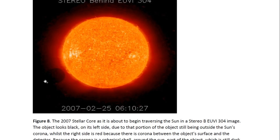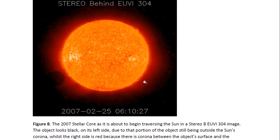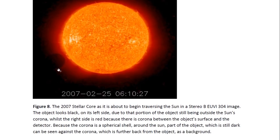This is the 2007 stellar core, as it was about to begin traversing the sun in the STEREO B EUVI 304 image. And you can see that it was entering the sun's corona here. You can see that part of it that looks dark can be seen against the background of the corona, which is of course a spherical shell. So further back from where the object is entering the corona, there is corona that reaches further towards the left side. So this object can be seen against the background of that corona. And so you can see the object clearly entering the corona.